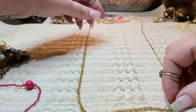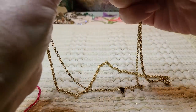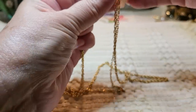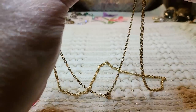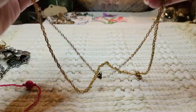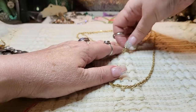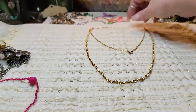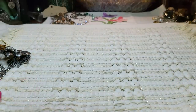Long or short. Here's another one. Let's see. Okay, it had a pendant on it, and the pendant fell off. And then this is where you hook it. See if that makes a difference. There's the circle. No, it's still short. Anyway, that was a pendant, and whatever was on it fell off. It's a pretty chain, though. All right. Kind of short, though.